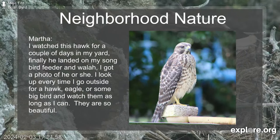We had Martha, who said, I watched this hawk for a couple of days in my yard. Finally had a songbird feeder, and I got a photo of he or she. I look up every time and go outside for the hawk, eagle, or some big bird, and watch them as long as I can. They are so beautiful. And what a beautiful photo that is of this hawk. Great, great photo.